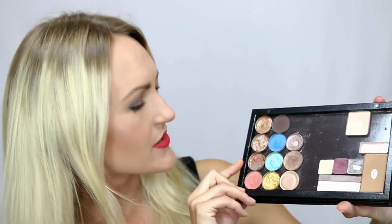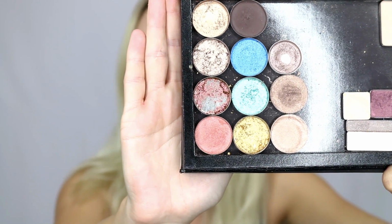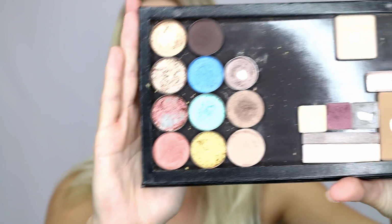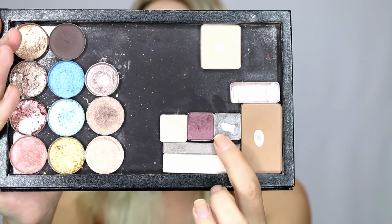Anyway, there's really not a whole lot to show. All of the progress that I have is completely related to breakage rather than actual usage. So this shade here is almost completely gone, and that is because most of it fell out of the pan when it hit the ground. The grey shade here also has a lot of pan, and that is again completely because it ended up on the ground.